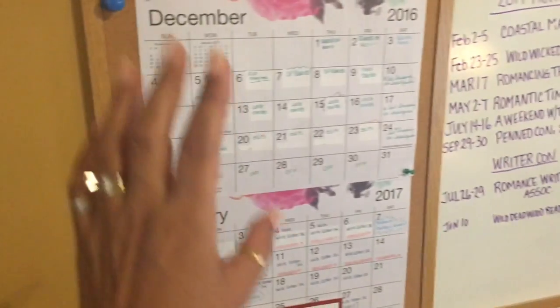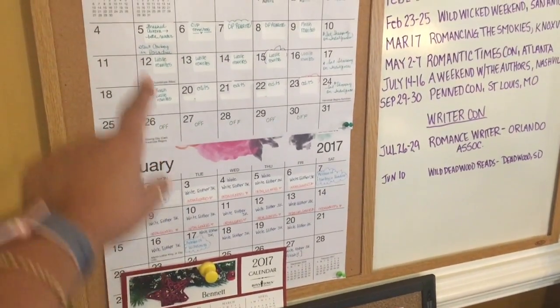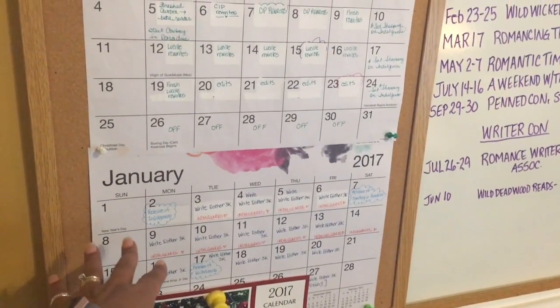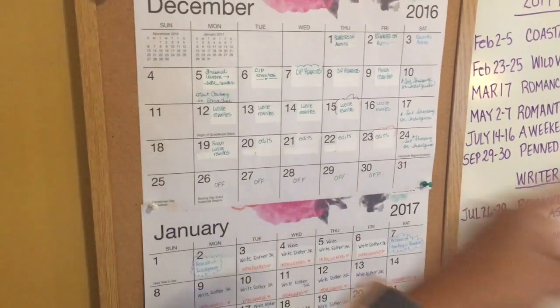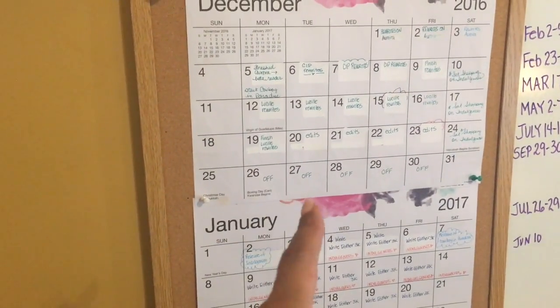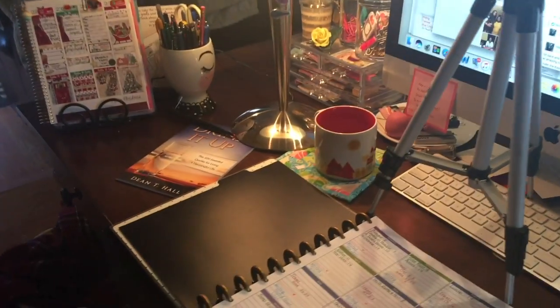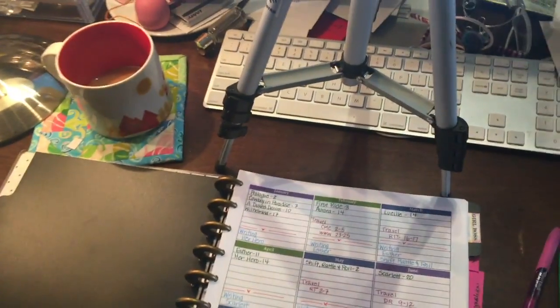I know I didn't even want to show you guys all this because now you're going to think I'm crazy. But here's my December and here's my January once again. It's pretty much a redo of all the information that I just went over with you, but this is up on the wall. And then over here's my travel calendar. So you can see I am totally a visual person, so that's why I'm telling you it's very important for me.